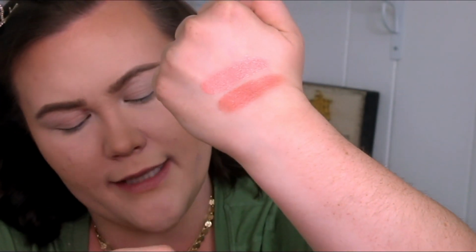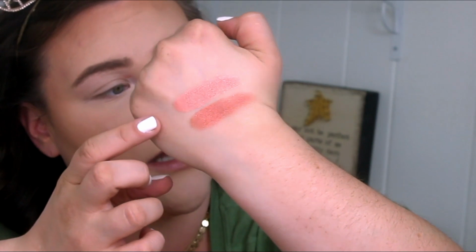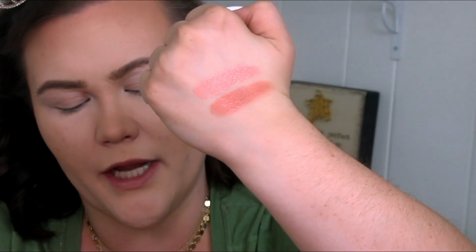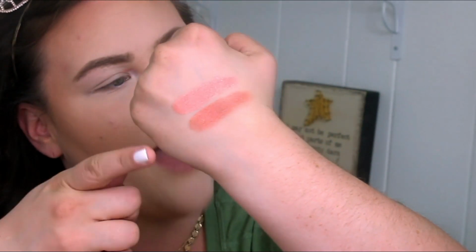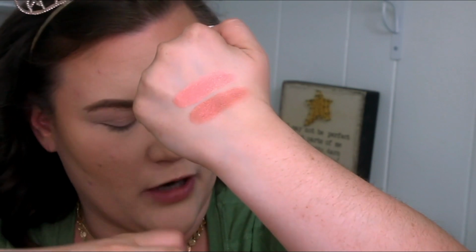The light pink one on top is in the shade Blushin' in Riviera and I really love how glowy that is. And then the other one is Blushin' in Saint-Tropez, and that one is probably my favorite of the two, but I love that they both are so beautiful and glowy and fresh looking.